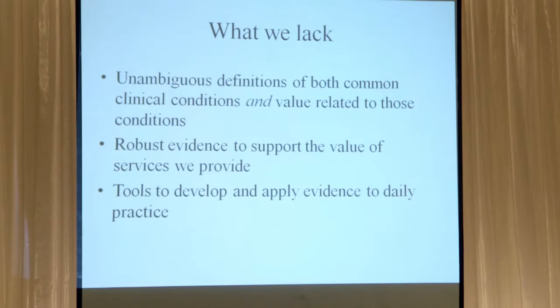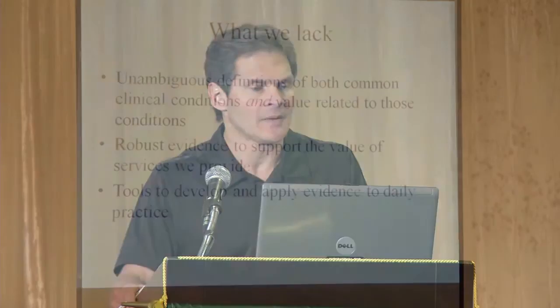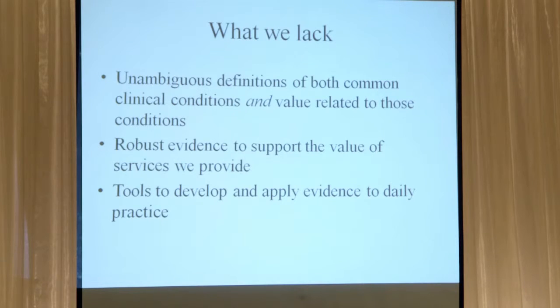The problem is, as we've discussed here, we lack unambiguous definitions of common clinical conditions. It's interesting, when one person says lumbar stenosis, they're thinking something different than somebody else. I can guarantee that, and I can't go through the information here, but based on some of the audits we've done of some of our clinical centers, that is absolutely the case. And we lack unambiguous definitions of value related to those conditions.